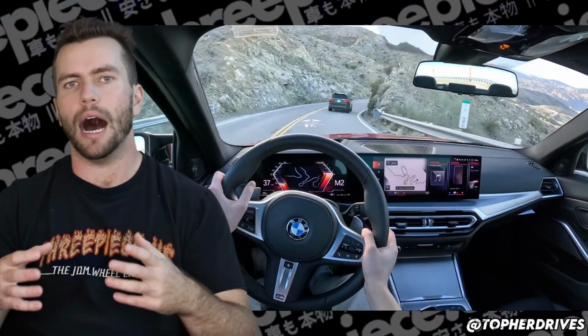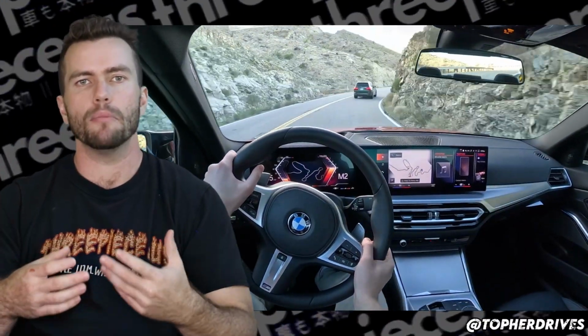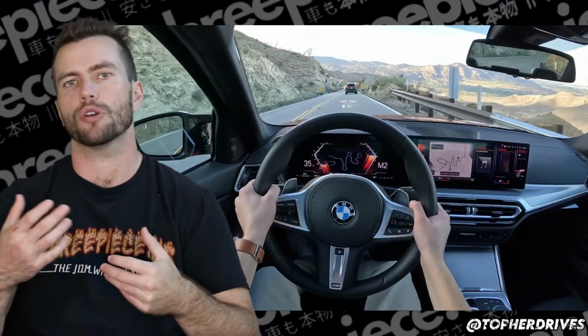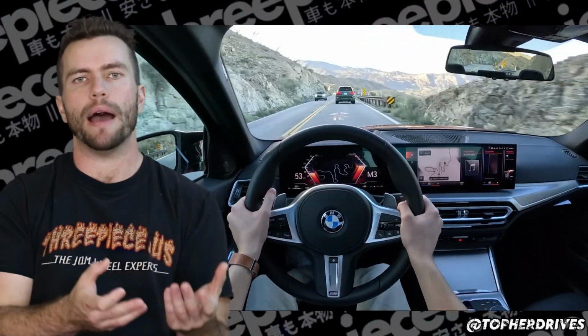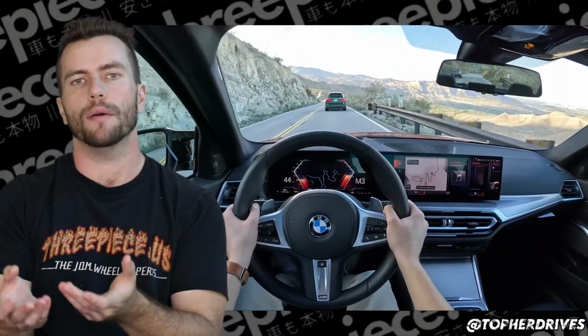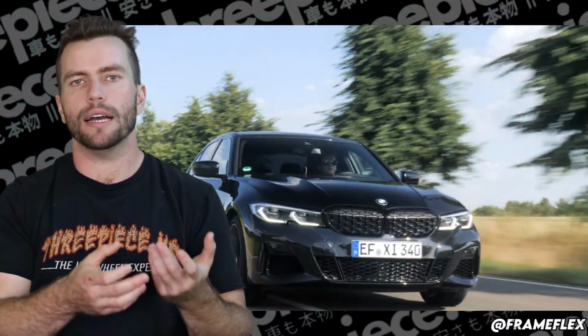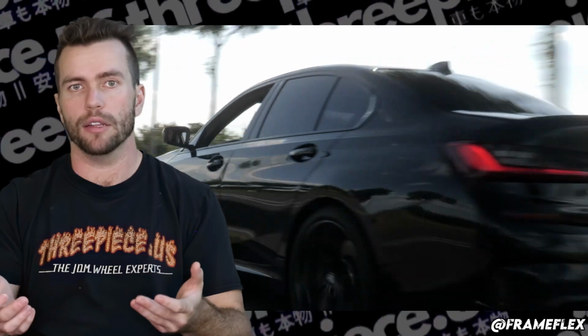Now, the M340i, while still very capable, is designed more as a normal car than a track car. Its suspension is softer, and the car's more comfortable for everyday use. It still has adaptive suspension, but it provides more of a balance between sporty handling and a comfortable ride. While it's not as track-focused as the M3, the M340i's setup still offers excellent handling for spirited driving.